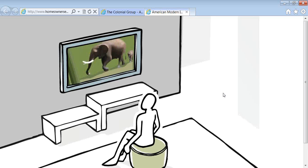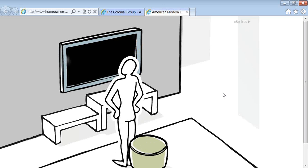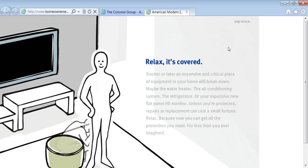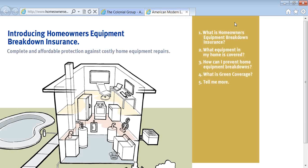It does take a couple seconds to upload. Once it does, there's going to be a little skit on there with a little person sitting on the seat watching the TV. It goes on the blink. They get mad, but it's just letting you know, relax, it could be covered. So we're going to skip through that intro and take you right to where you can click on different items in the house or outside the house that are covered and let your customer know how they could be covered.